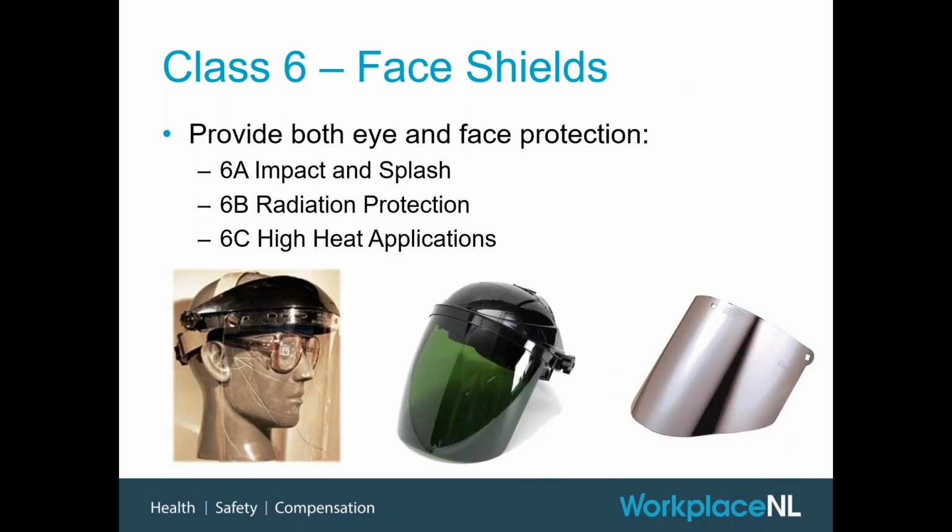Class 6 are the face shields. So again, different categories within the face shields. They do provide both eye and face protection. 6A is your impact and your splash, 6B is radiation, and 6C is high heat applications. Again, they could be worn in conjunction with safety glasses or goggles.